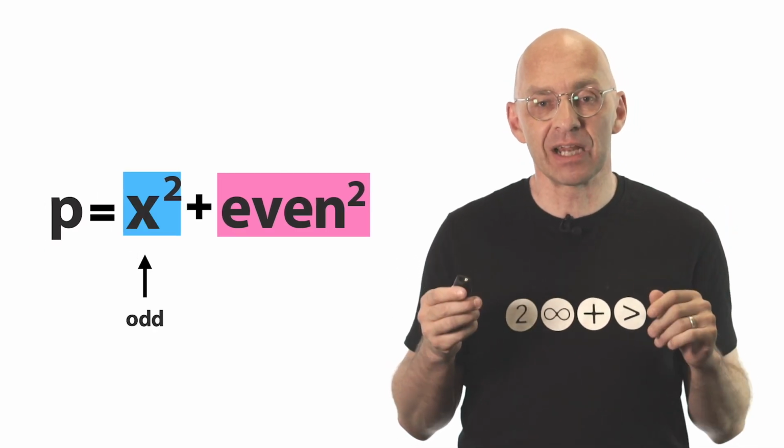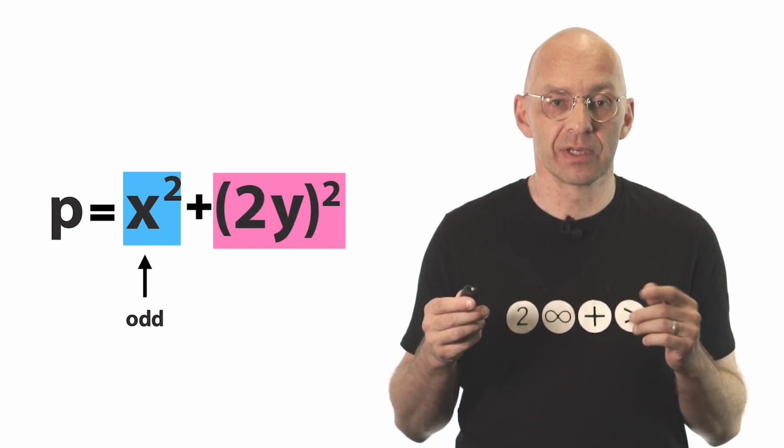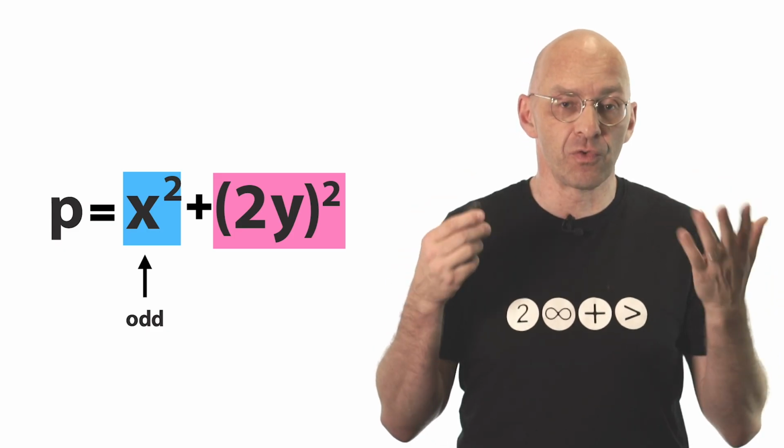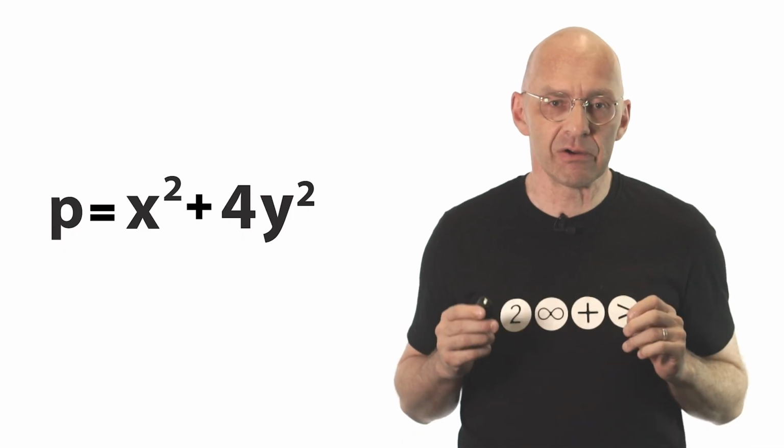Now, it's the even bit that we'll focus on, so let's write the even integer as 2y. 2y in brackets squared, that's just 4y squared. All good, though it's hard to see how it helps.